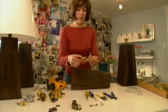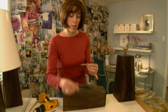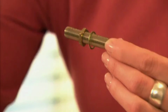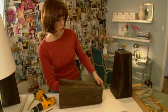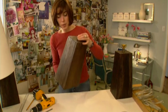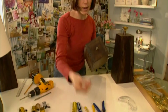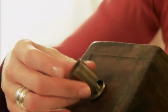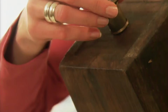I'm starting with a nipple, which is a threaded rod, and I have attached both a nut and a locking washer on it. I will slip that through the hole in the top, and then hold it with my other hand. Then I will place another locking washer. Then I'm using a collar. And this is a 3-part: there's a disc, then the collar, then another disc on the top.